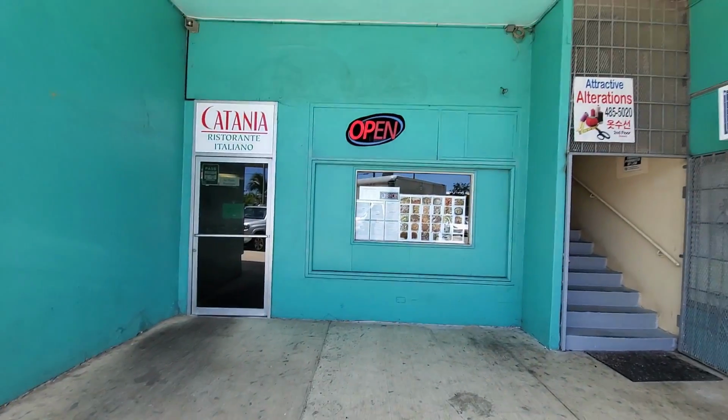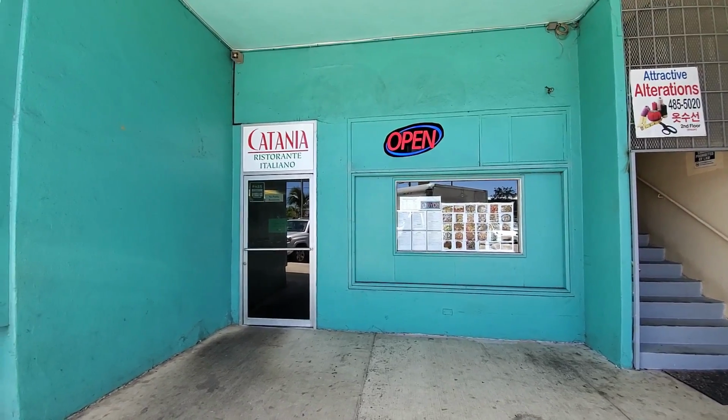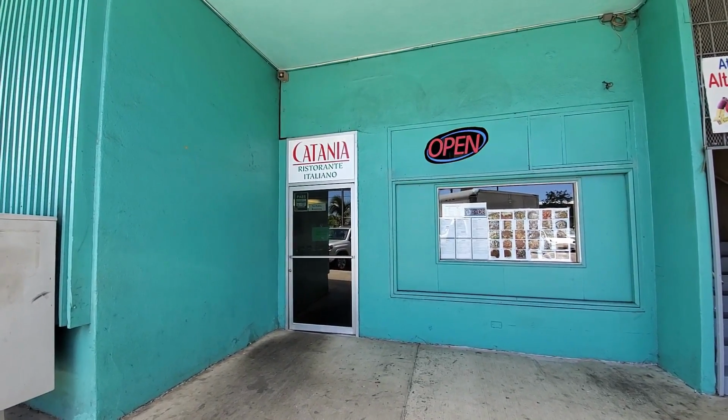If you're new here, I'm Misty, and I go to local restaurants and check them out and see if they're good for you and I to eat at, and also to support local business. Today I'm in the Waimalu shopping center, in the corner, at a little restaurant that's serving Italian food. It's Catania Italiano Ristorante, I believe, and I'm in here.